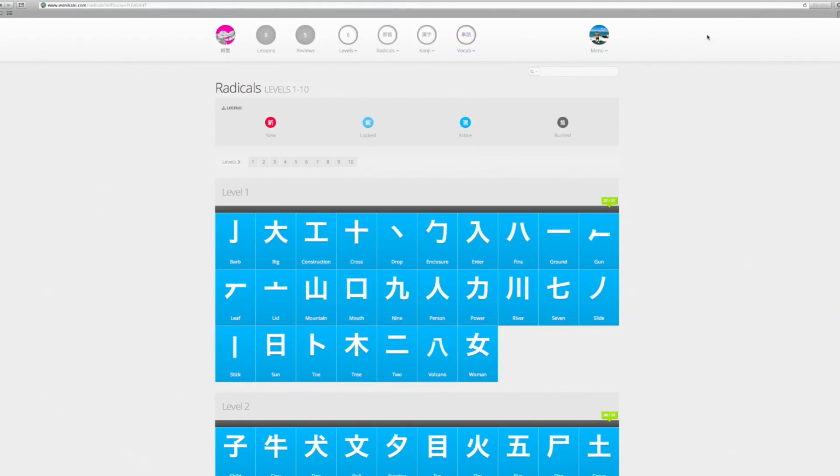Oh, I can't scroll when I'm recording in this kind of screen, I guess. So I'll just show you level 1. Level 1 is free. So when you first sign up, you'll do this level 1 radicals, so you have to memorize what these radicals are, and the radicals are the building blocks for the kanji. It also helps you remember how to write the kanji and recognize the kanji. So when you see a radical and you know what it is, you can go, oh yeah, that kanji is made up of barb and big and construction, and it should help you easily learn how to draw it and recognize it. So let's go over to the kanji and I'll give you an idea.